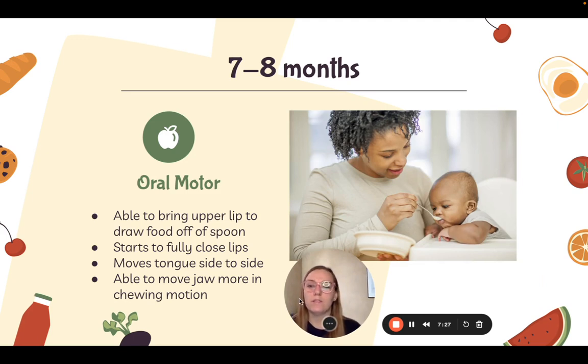7 to 8 months, oral motor. They're able to actually bring their upper lip down to draw food off the spoon. So they'll start to be able to fully close their lips, and this is important for obviously eating off the spoon. You'll notice in the beginning that with this picture over here, this mom is really pressing that spoon up against that baby's top lip to try to get him to close down. So it's a great way to practice.